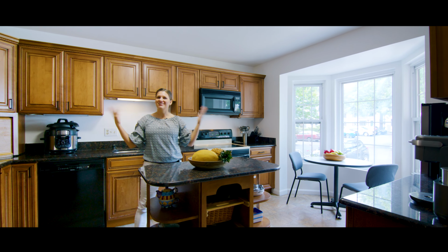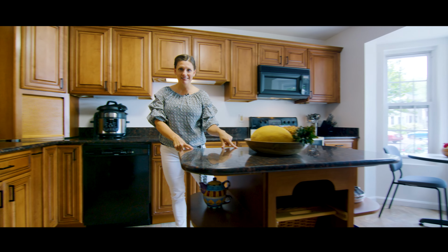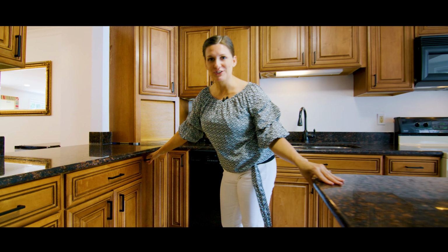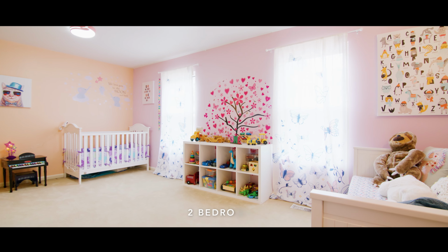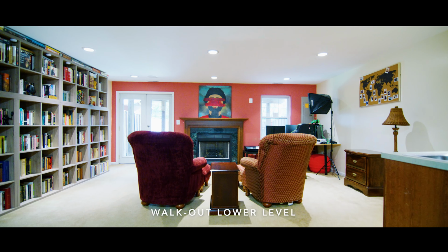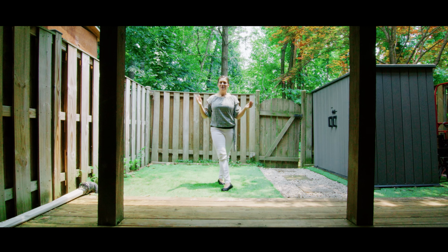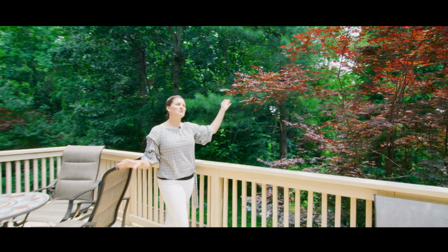This kitchen has it all. Bright bay window, multifunctional center island, even cool storage features like this. Not one, but two primary suites, each with their own full bathroom. And who doesn't love having two decks with a serene view of trees?